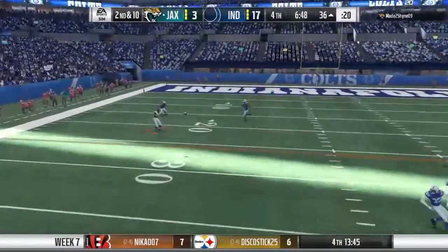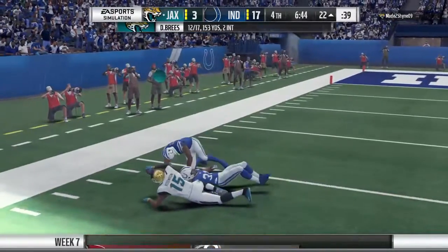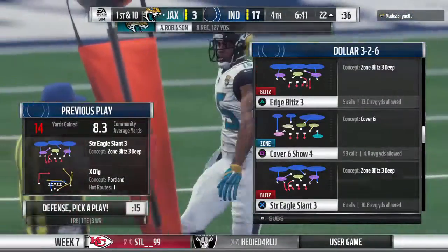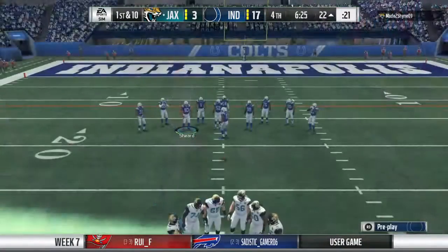Back to the air on second down. It's Breeze, caught out left side by Robinson, and brought down, but not before they're inside the 25. A 14-yard first down pickup for the Jaguars.